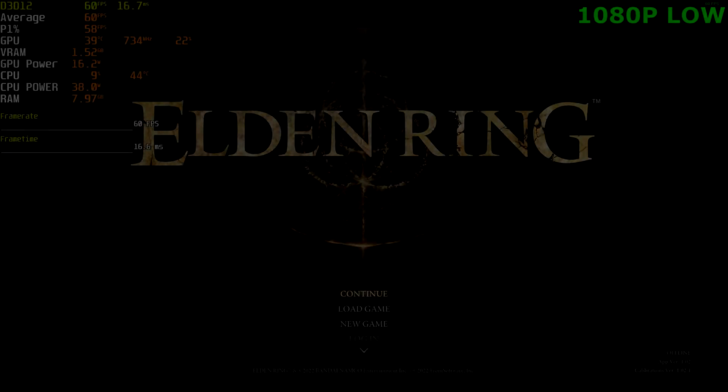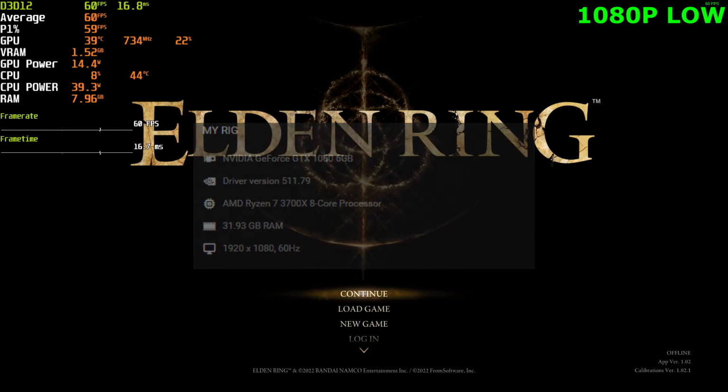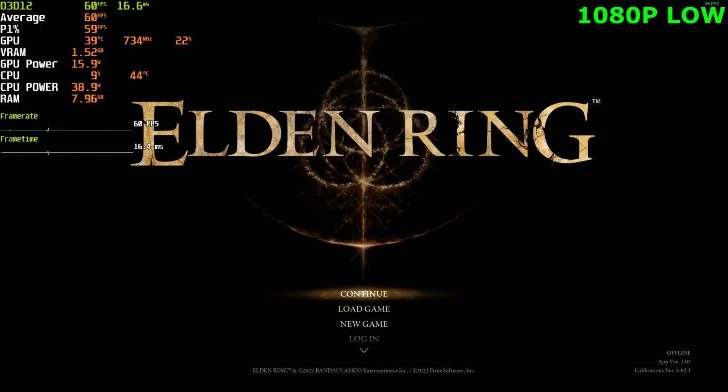Hello guys, today we're going to be doing a video on Elden Ring using the GTX 1060. We are running a Ryzen 3700X with 32 GB of RAM running at 3200 MHz. Jump to the settings. Forgot, we're using a keyboard and mouse again.